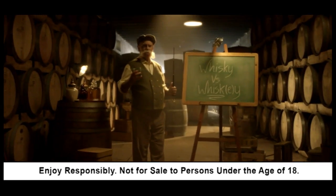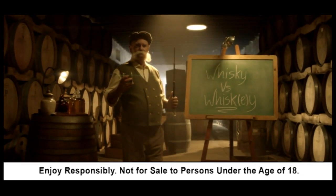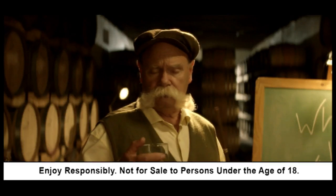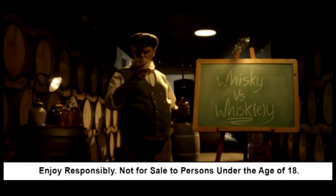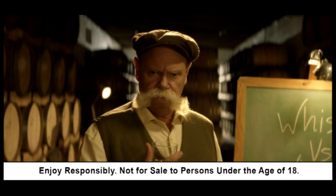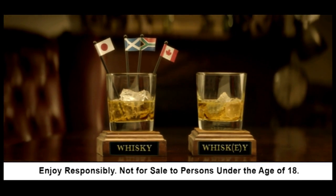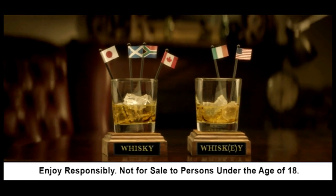If you ask this Irish master whiskey distiller why sometimes whiskey is spelled with an E and sometimes without, he'd say something we didn't quite catch. But if you asked us the difference, we'd tell you that every whiskey from around the world is spelled without the E, except for Irish and American whiskies.